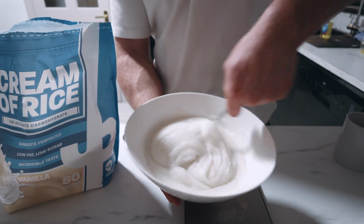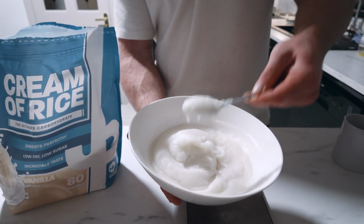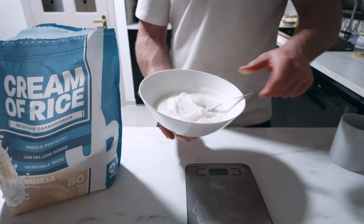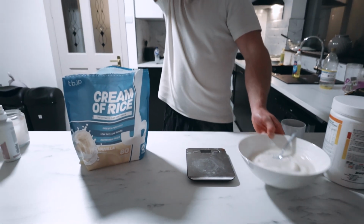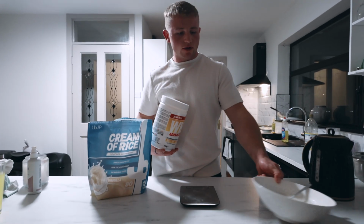Did a little bit extra water, but you're going to get that kind of a consistency. Like if you're eating it like that, again, you're doing it wrong. I'm going to bash this into the microwave for about a minute until it goes exactly the way I want, and I'll do that in a second.